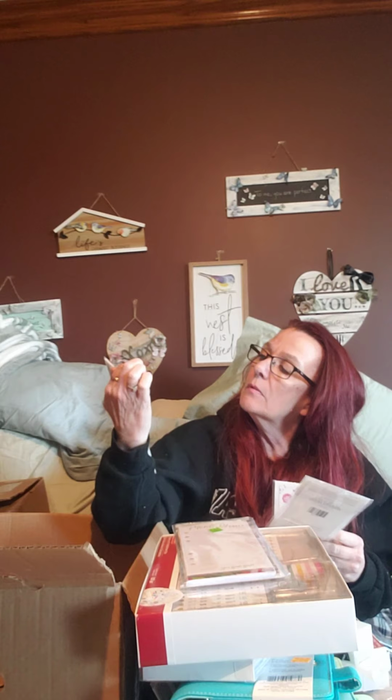Oh, and we have one more frame for $3.99. Oh, and there's just a couple more things, and we're finally down a box. More of the marker paper, watercolor. Nope, this one says watercolor paper. So that's kind of cool. It's different.